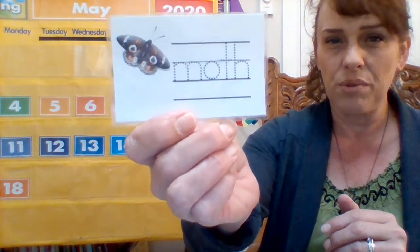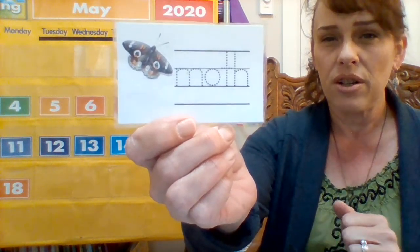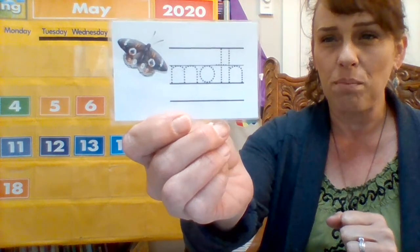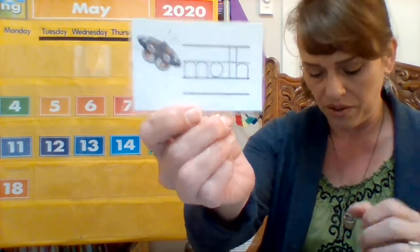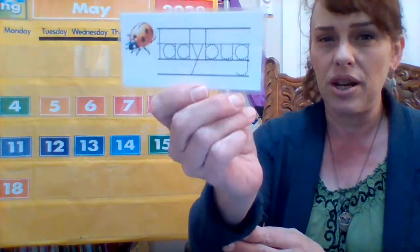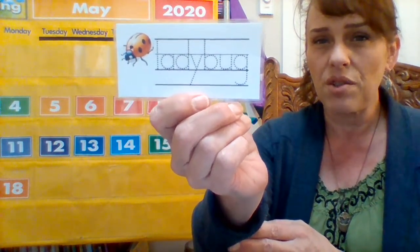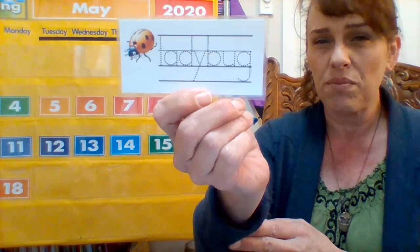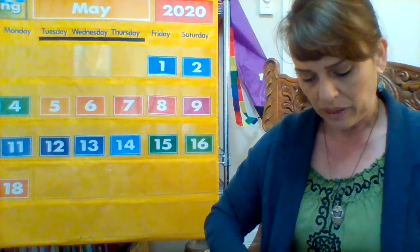What about this one? It's a moth. Different than a butterfly, but it's a moth, and it's an insect. And we talked a little bit about how they transform, metamorphosis. This is a ladybug, and it's an insect.